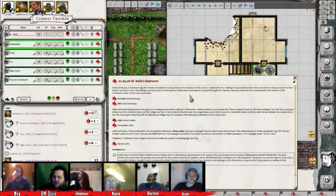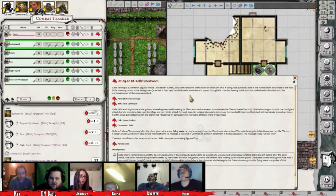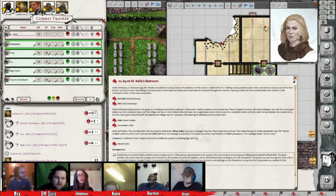She reaches under the bed and grabs a robe, and she puts on her traveling robe and whatnot. She introduces herself as Kella Darkhope, and she tells you that there was an attack on Nightstone, unfortunately, and this is what Kella looks like.